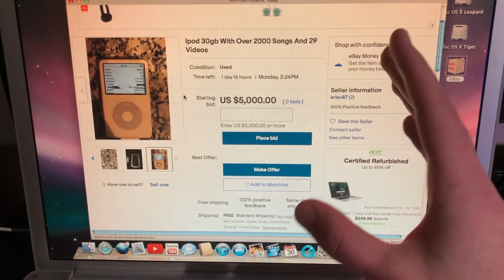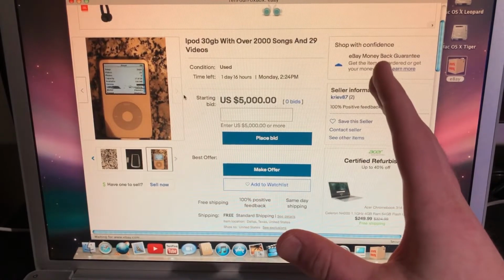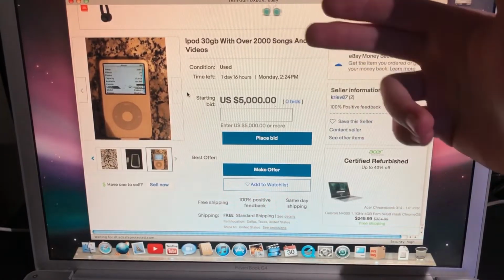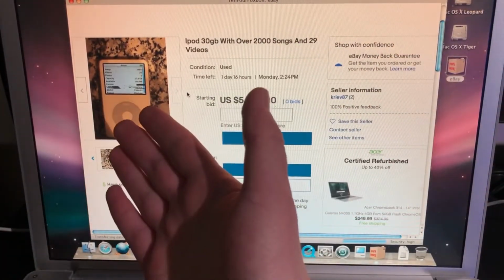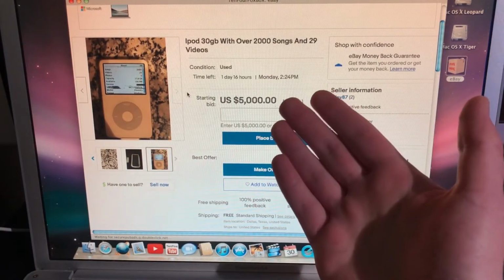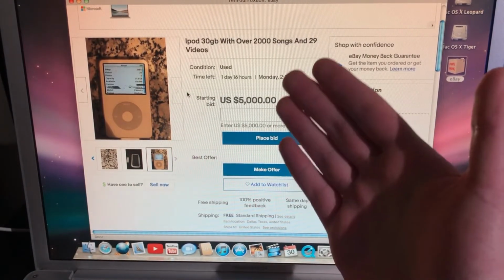Now, this is probably the best eBay listing I've seen so far. Nothing can top this one, at least for now. Of course, we have the amazing title. We have this iPod, which is in just horrible condition, and the price tag. You could get sealed ones, brand new, for much less than this.